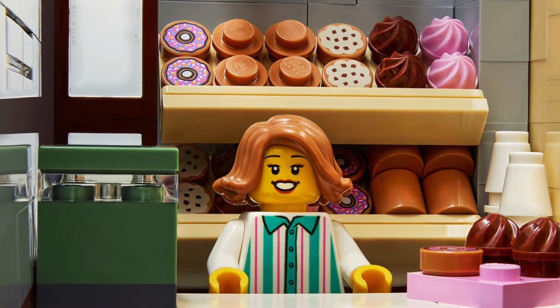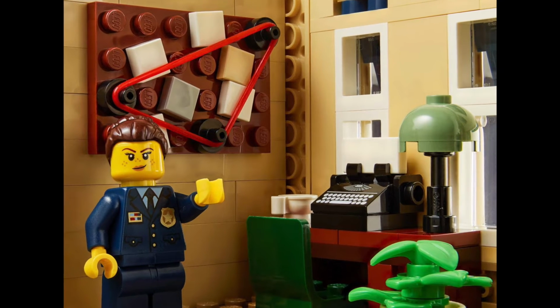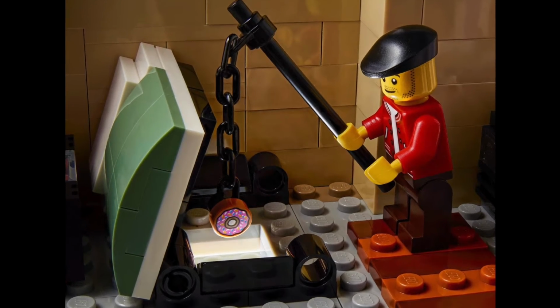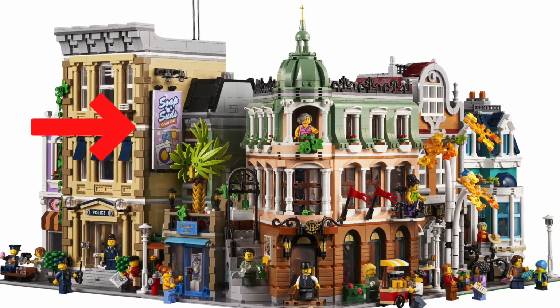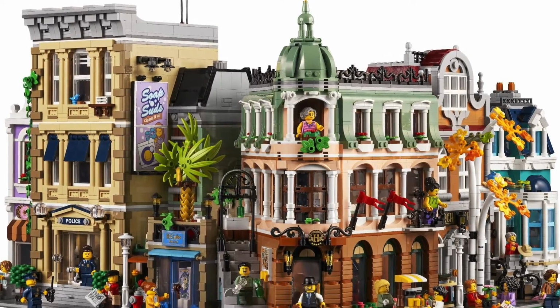The interior of the donut shop looks really cool, but the inside of the police station is just a bit too repetitive for me and leaves a bit to be desired. However, the donut thief story is quite comical, and it does shout out the old laundromat from the Brick Bank, which adds to the comedy of advertising an illegal business literally on the side of a police station.